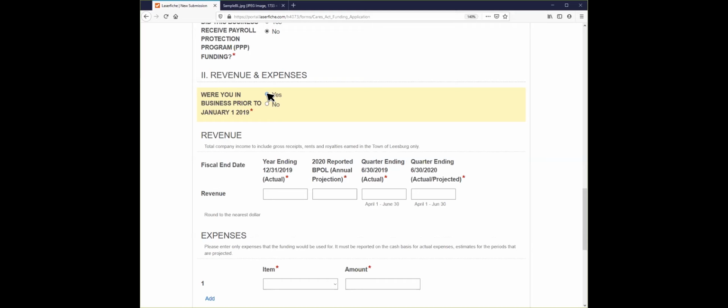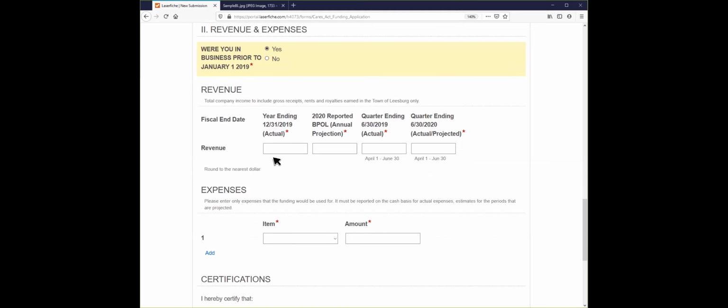Now, most companies, if they have been around, will say yes, they were in business in 2019, in which case it's going to ask you for your year ending actual revenue for 2019. Now, keep in mind, the floor for this grant is $25,000. So let's say you made $75,000 in gross revenue, that's gross sales, and that is what you had projected on your B-poll. So when you renew your B-poll, you say, here's what we projected to make in this year, and that is what you made.